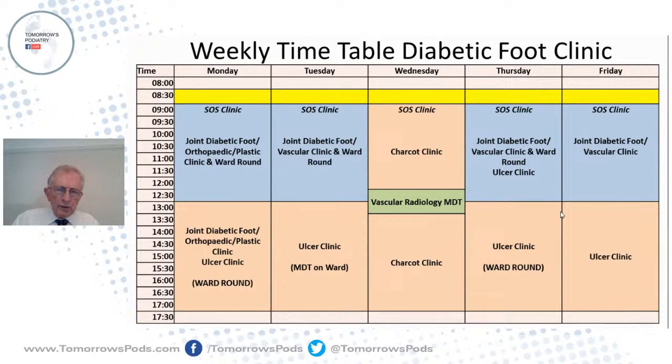We also need time for treating ulcers in the clinic. Let me say that this clinic essentially belongs to the podiatrist. The podiatrist is the gatekeeper of this clinic and is a major player in all these clinics, and particularly with pushing the ulcer clinic itself. And then there's an MDT on the ward. Wednesday, we've got a Charcot clinic, and a vascular radiology MDT where we discuss the angiograms of both diabetic and non-diabetic patients. We carry on Wednesday afternoon with a Charcot clinic. On Thursday, we again have a joint diabetic foot vascular clinic and ward round, and an ulcer clinic in the afternoon with a ward round. And then Friday, again, a joint diabetic foot vascular clinic and ulcer clinic.